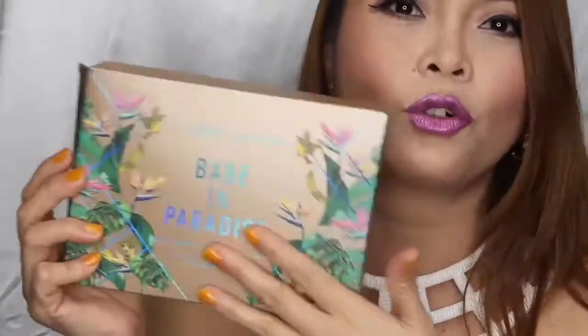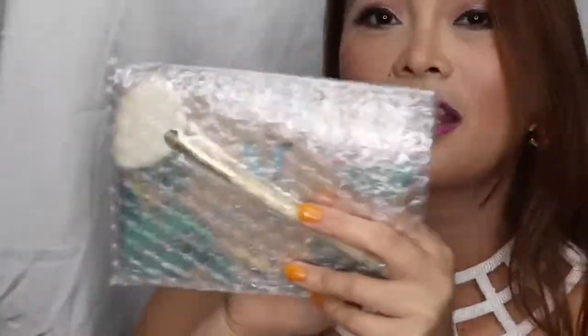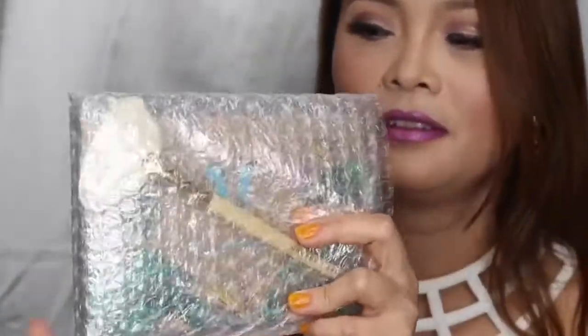So we are going to open this box. The net weight of this is 28 grams or 0.99 ounce. Ang ganda ng packaging niya, sobra. So tropical. Parang gusto ko na mag-dive into the beach. Matagal pa man din. Ouch! Mahuhulog pa siya. OMG. So this is it. Nakalagay siya sa ganitong wrapper.